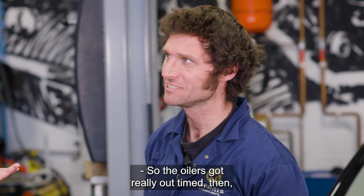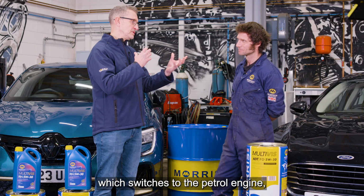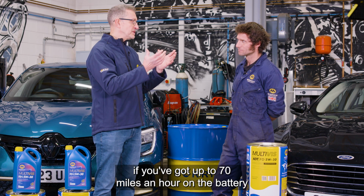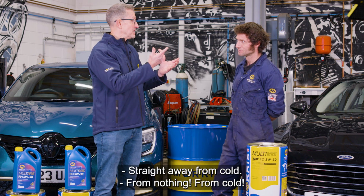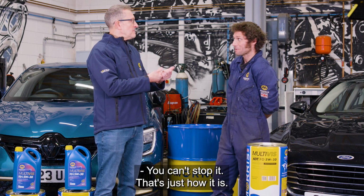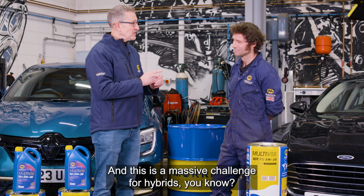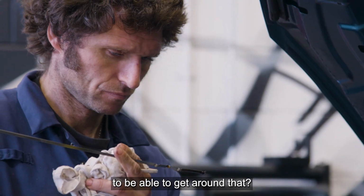So the oil's got a really hard time then when it's having to deal with that. Where you've got a self-charging hybrid which switches to the petrol engine, if you've been up to 70 miles an hour on the battery and then the petrol engine kicks in, it's doing 70 miles an hour straight away from cold. I know, torture, isn't it? And you can't stop it. That's just how it is. That's the way it works. And this is a massive challenge for hybrids. So what are you having to do with the oils then to be able to get around that?